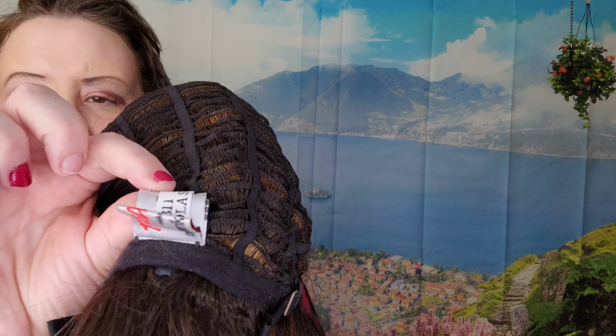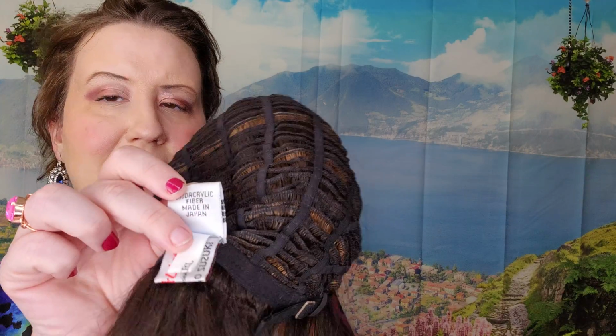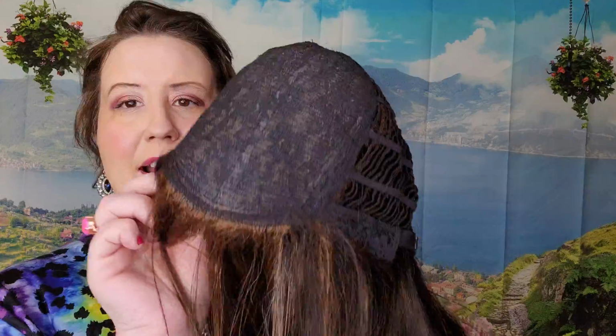So imprinted into the tag, it does have the shade name, which is Cola Swirl, which I love when they put that on the tag. That way, if you don't keep the original box or don't keep the original tags, you'll still have the shade name listed there, which I love.